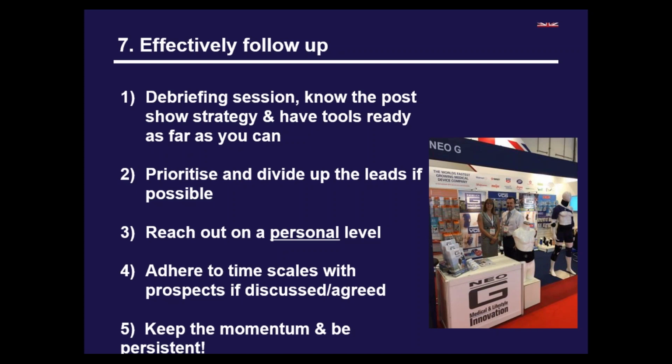If you have got a number of leads, which hopefully you will have, a number of opportunities, it's then about prioritising and dividing those up efficiently. If you have a team or other people who are able to support with that, get those divided up. And then when it's about reaching out, do that on a personal level. I mean, you've met these people face to face, and whilst that may not be another opportunity to do so for maybe another year, should you go back to the same show, it still doesn't mean that sending a general email is necessarily going to quite cut it.